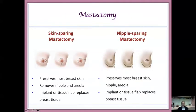Before we get into the options for breast reconstruction, let's talk a little bit about what a mastectomy is. Mastectomy is done typically for cancer, but also for patients who are at high risk for cancer, namely those in the BRCA community. In that case, the mastectomy would be called prophylactic, meaning that it's done to prevent cancer.